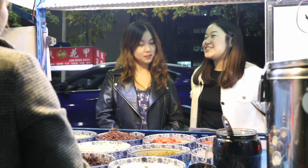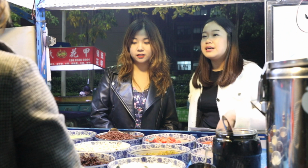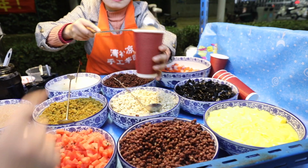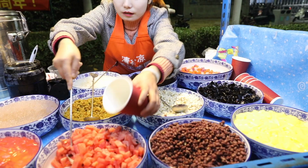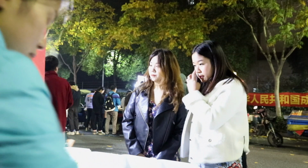Serena, this is my favorite stall in this whole street. So this is, like, dessert? Coconut milk. Yeah, coconut milk with lots of toppings. Because it's always refreshing. Yeah, true. So, what do you want? We got many options here. We got rice, normal noodles, instant noodles, rice noodles, and this is a special kind of noodles. Vermicelli.